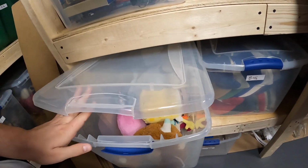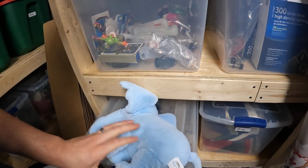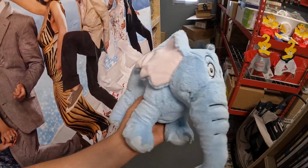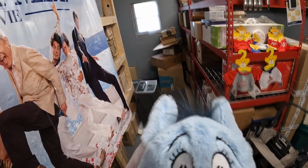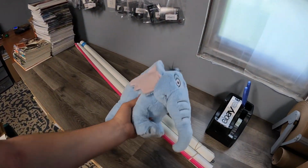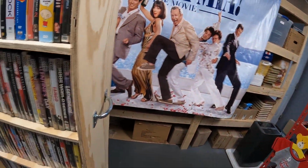We sold a plush. It is a Kohl's Cares Horton. He heard a who, so I've heard. This sold for $6. Big sale. I think I paid about... actually, I might have only paid 50 cents for it. I'm not sure. I think 50 cents at a garage sale.